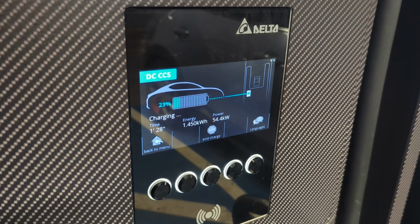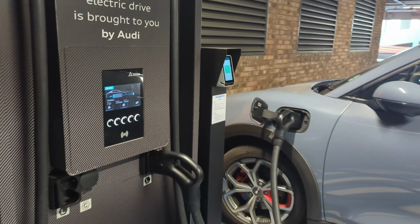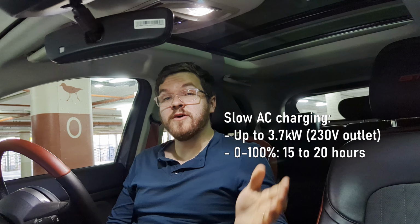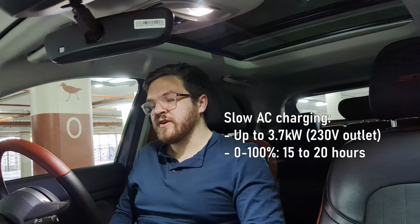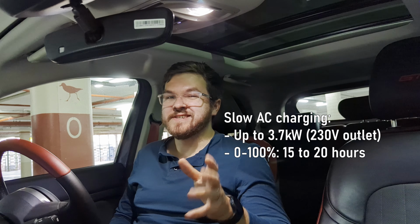In general, we found our Aura can charge about 60% to 80% of its capacity in roughly 45 minutes to an hour on a DC charger that supports 60 kilowatt charging. So just to summarize, you get slow AC charging with speeds of around 1.4 kilowatts to 3.7 kilowatts, and it will take about 15 to 20 hours to charge an electric car with a typical capacity of around 60 kilowatt hours or 70 kilowatt hours at that speed.